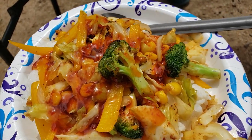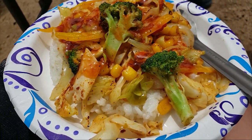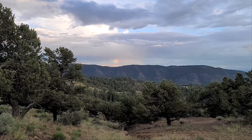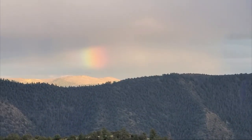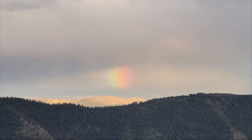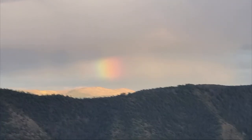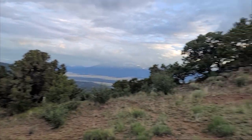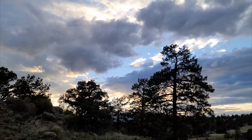Vegetable stir fry on sticky rice. And finally, we have a little tiny bit of a rainbow. Just before sunset.